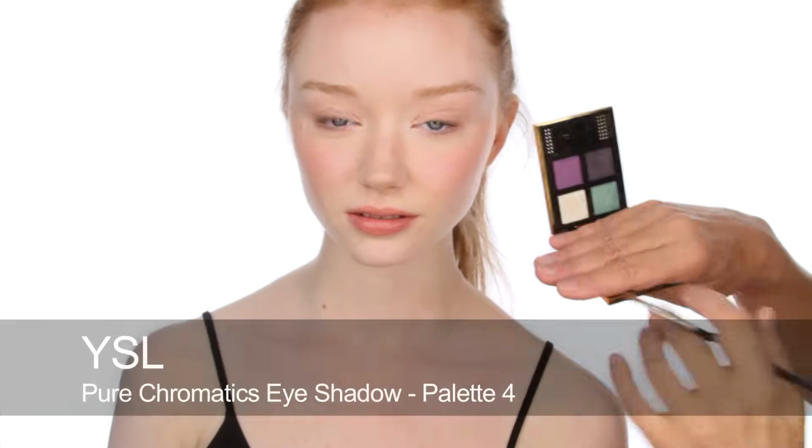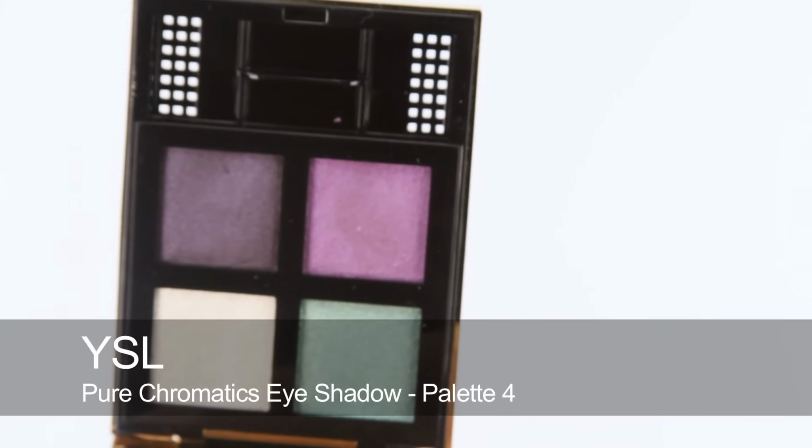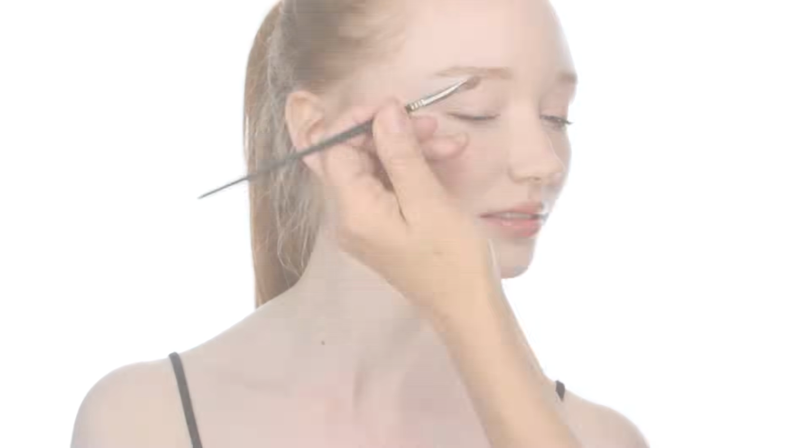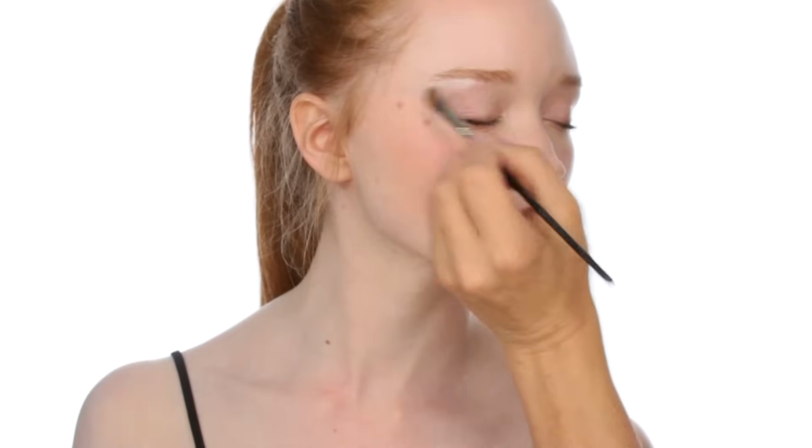So I'm going to go on from this look and start adding more colour, and I'm going to use this palette, which is divine and will be amazing on her. Just watch how we develop with these four colours, okay? Bringing that down, I'm going to start with the pale. I want to transform her eyes with this palette, and I'm going to show you how. So I'm highlighting under the brow. It's always a good start.